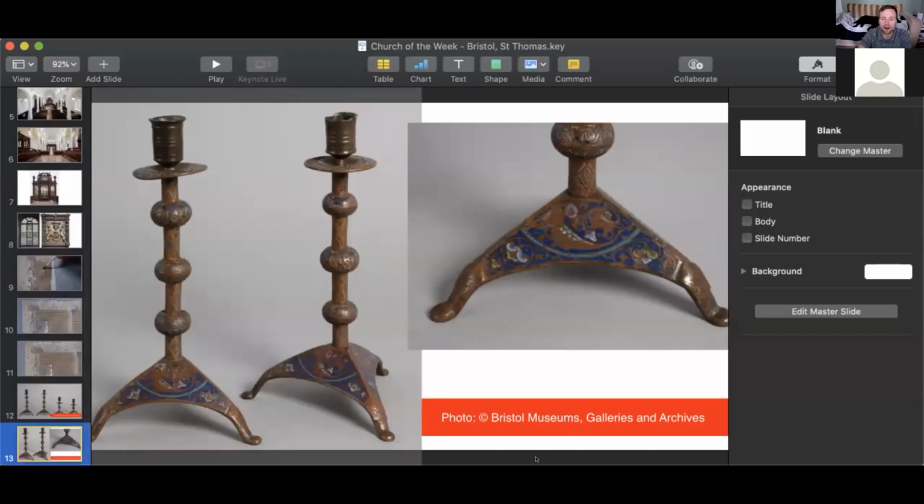Now, I'm just going to stop my screen share there. I hope everyone, that was interesting. Church of the Week. So that was the Church of St. Thomas the Martyr in Bristol.